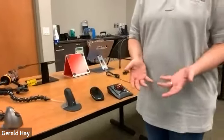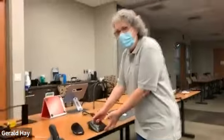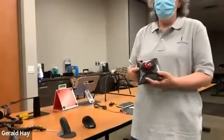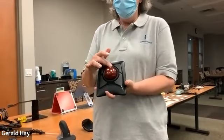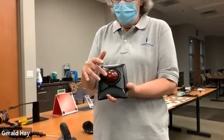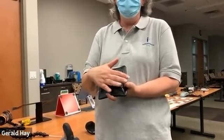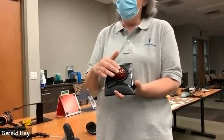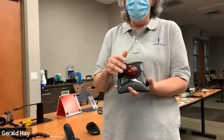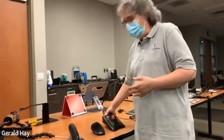So if you can't use a traditional mouse, one of the first things I encourage people to look at is a trackball. This happens to be a Kensington trackball, and you can use this with your hand, you can use it with a mouth stick, and you run the computer with the trackball just like you would with a standard mouse. This is nice, but not everybody can translate their movements to a trackball.